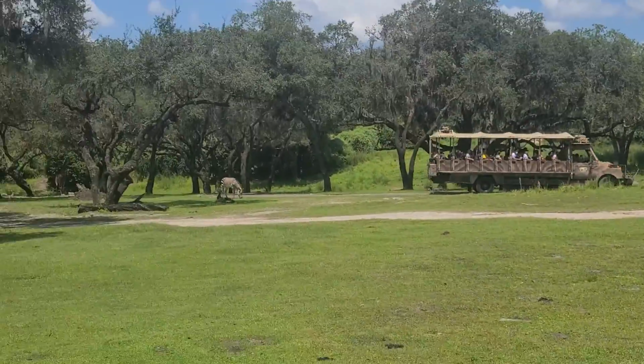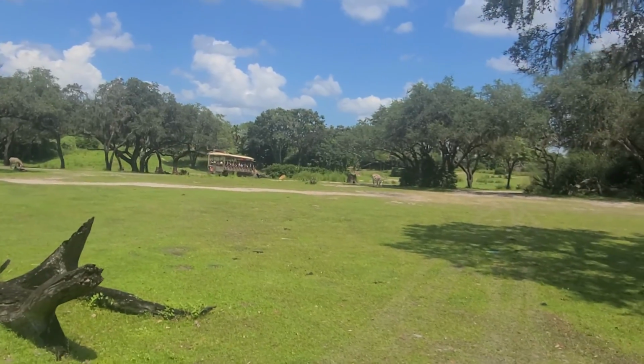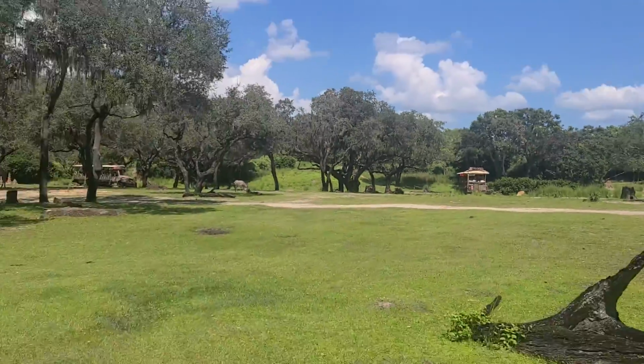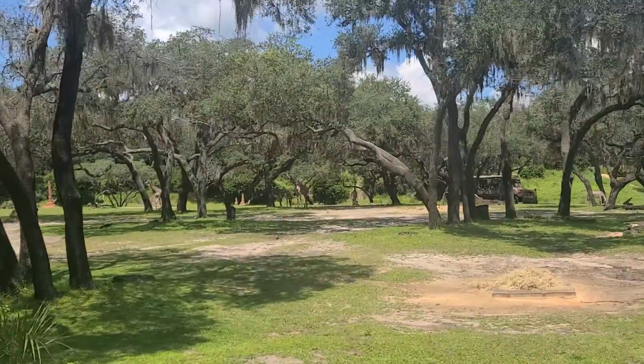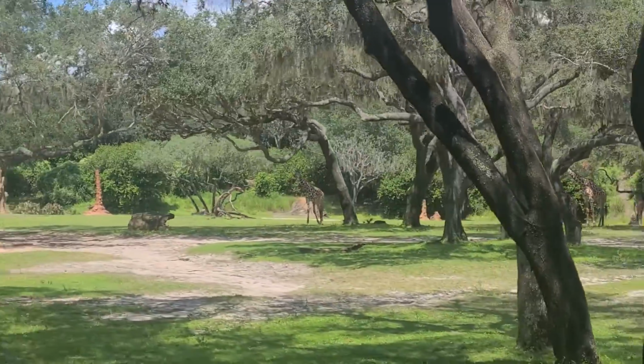The zebras are Hartmann's mountain zebra. Zebra stripes are unique to each animal, just like our fingerprints. No two zebras have exactly the same pattern. These are Maasai giraffes. Now they have a jagged, irregular spot pattern.